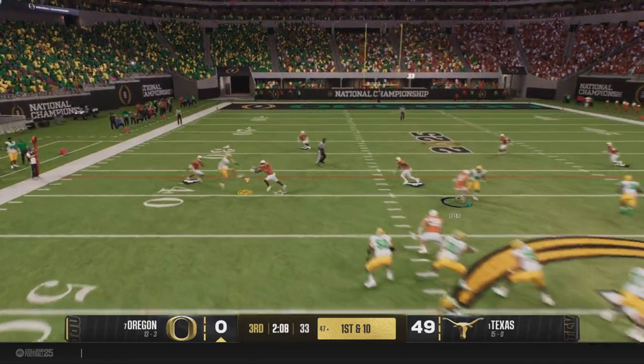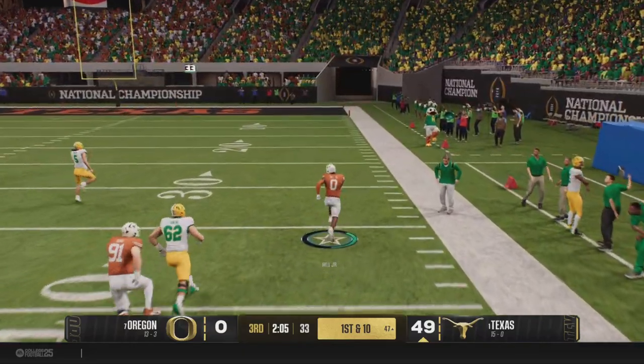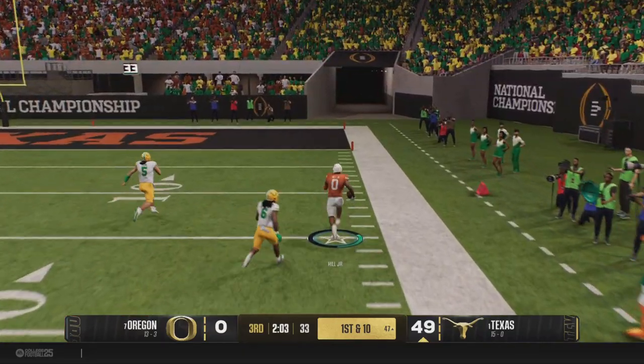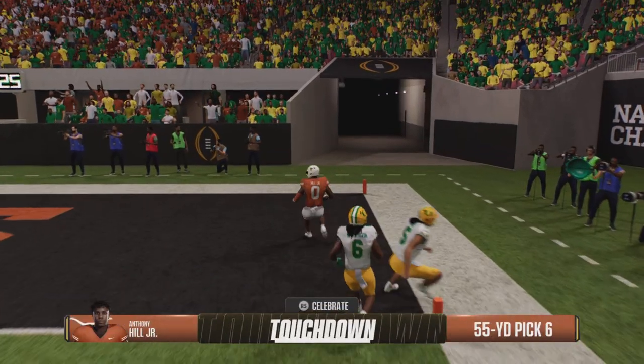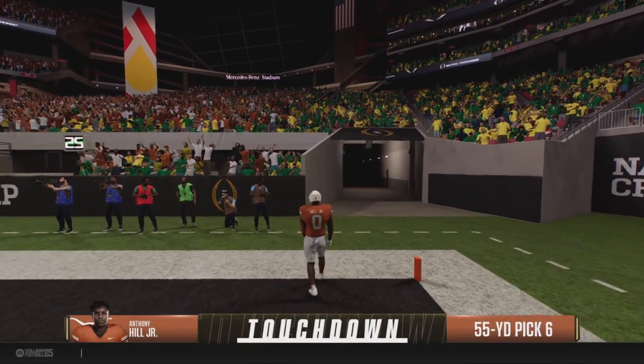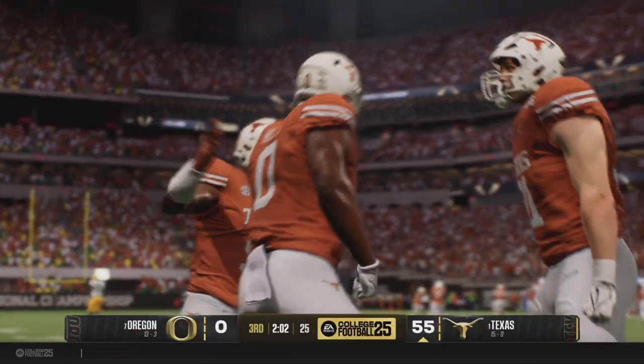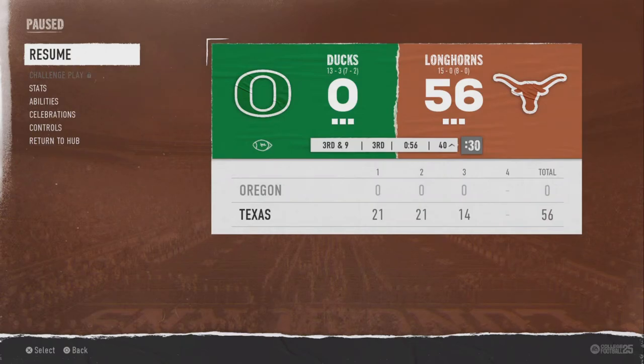Dropping back. It's Moore. And that one's picked off. What a play. Big takeaway. Now looking for a big return. Past the 20. Touchdown, Longhorns. And the defense joins the party with a pick six. And the interception taken to the house. Game speed from the deep.